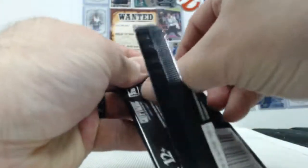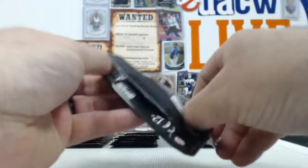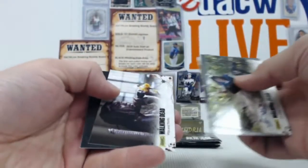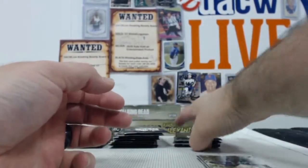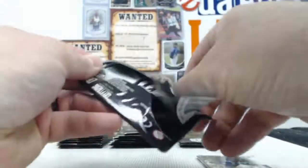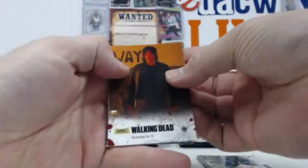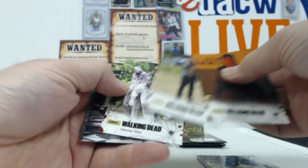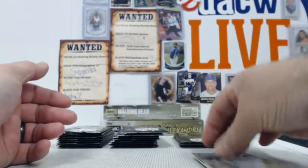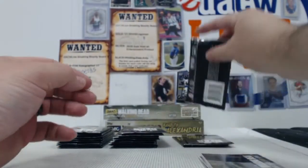Now, usually there is a relic as well, but there could be more than one. I've seen a few boxes with two relics in it. In theory, you could get another autograph. I guess it's not out of the realm of possibility with Cryptozoic. There's Daryl and the Governor. It's part of the little puzzle set.